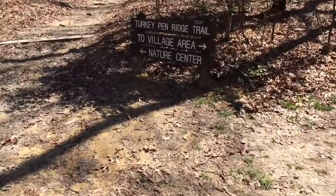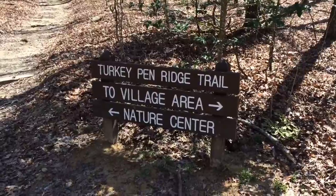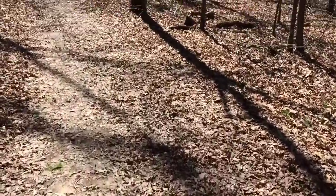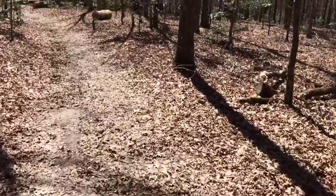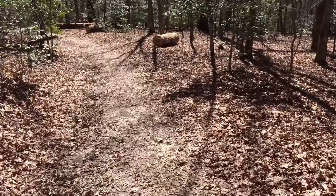Well, we made it back to the junction of Turkey Pen. So let's take a right and head back a half a mile to the car on the Turkey Pen Ridge Trail. Okay, that was a nice hike of the Turkey Pen Ridge Trail and the Woodland Trail.